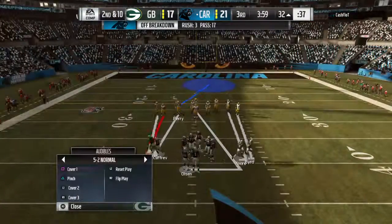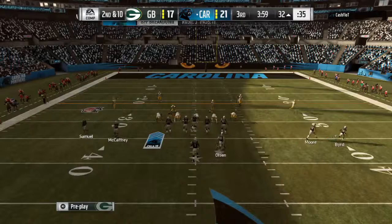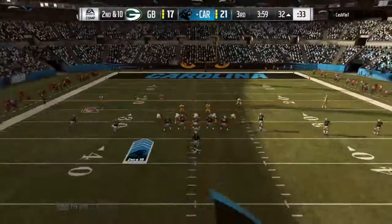Now here's a pass on first down that's knocked away and incomplete. Here's 2nd and 10 now from about the 32.